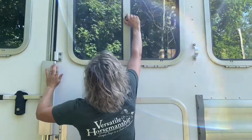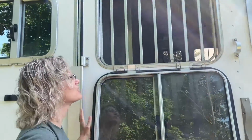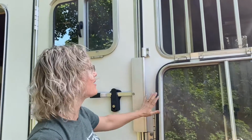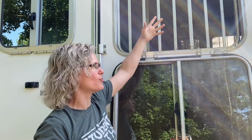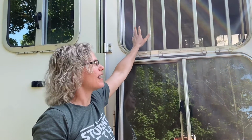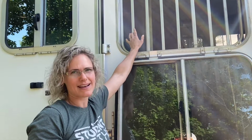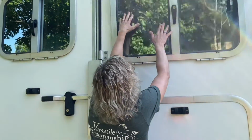All right, and it has drop-down windows, which I really like. The horses can get some really good ventilation going down the highway. And I like the fact that there's bars here too. You see people sometimes travel with their horses' heads hanging out. I don't like that. Anytime I travel though, I do want to put fly masks on my horses if I've got the windows down, because I want to make sure that stuff doesn't get in their eyes. So these are super nice.